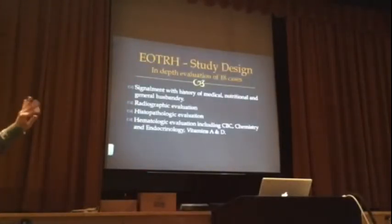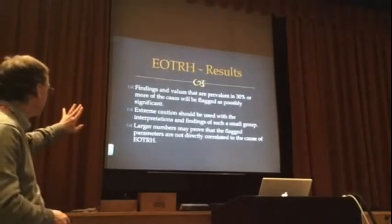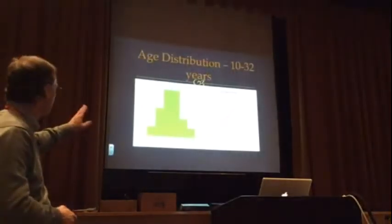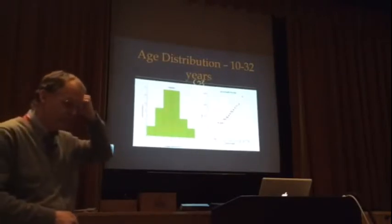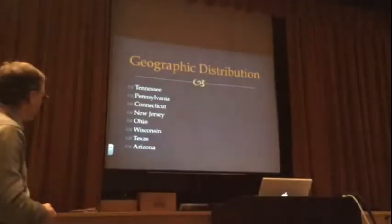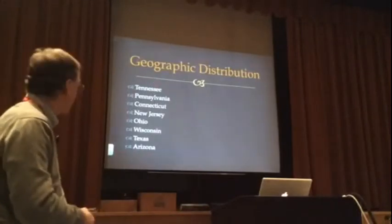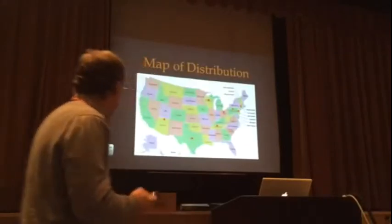This is just about the design and all the things that we did. I'm not going to spend too much time here, so we can move on. This is the distribution. Ages were from 10 to 34. Most of our horses were 22 years of age, which was the average and median, and most of them were gelded. We had two mares in the study, and there's a reason for that. We had cases from multiple states, but it's reported in all states now.